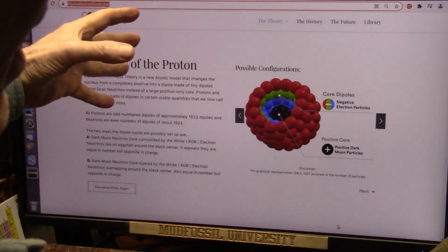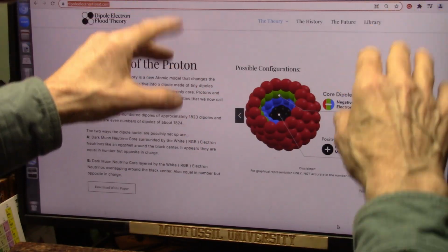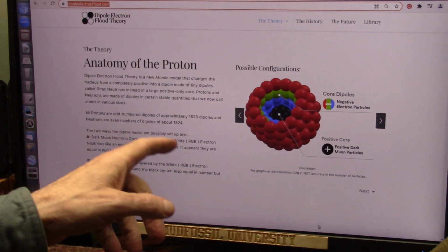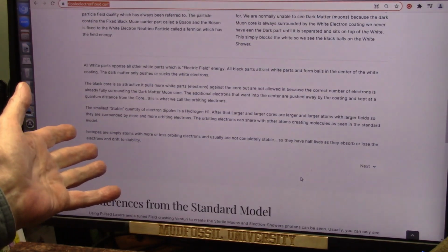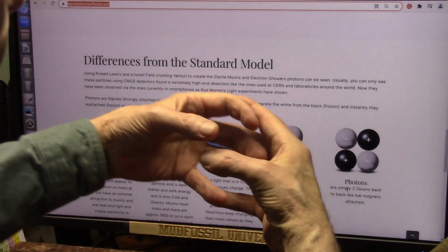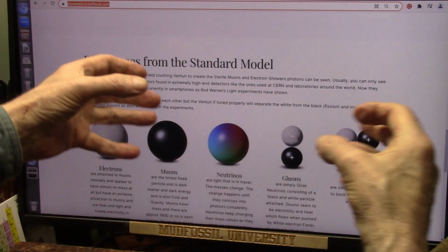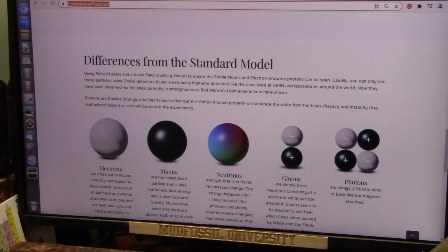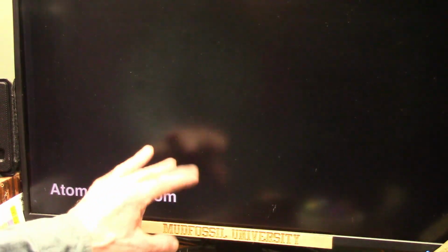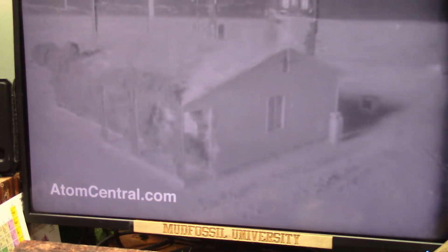And the glowy ones come out first, and the house is just going to smoke. And then the black ones are going to hit it, and it's just going to go flying. That's what dipole electron flood is all about. There's a separation of powers. When that thing goes off, all the white ones go off first. Then the black ones trail. And here it comes. Okay, keep your eye on this. They just got it all set up now. And now the truck's gone and everything. Here it goes. I'm going to stop here and there.